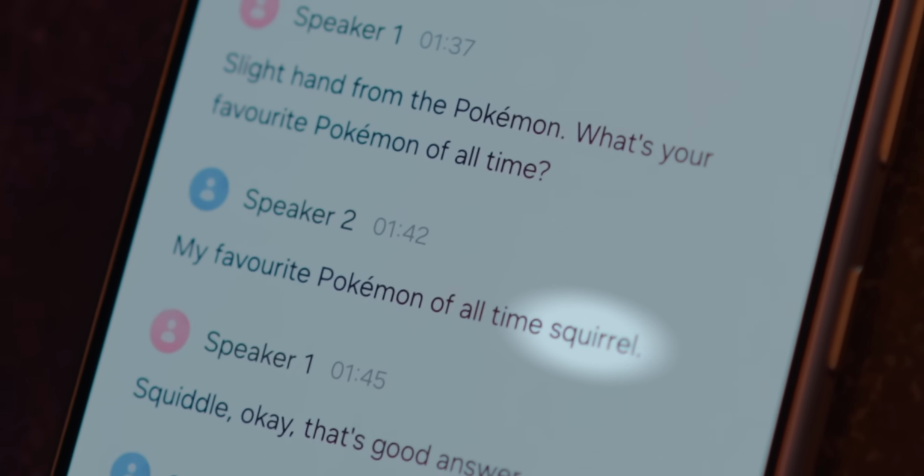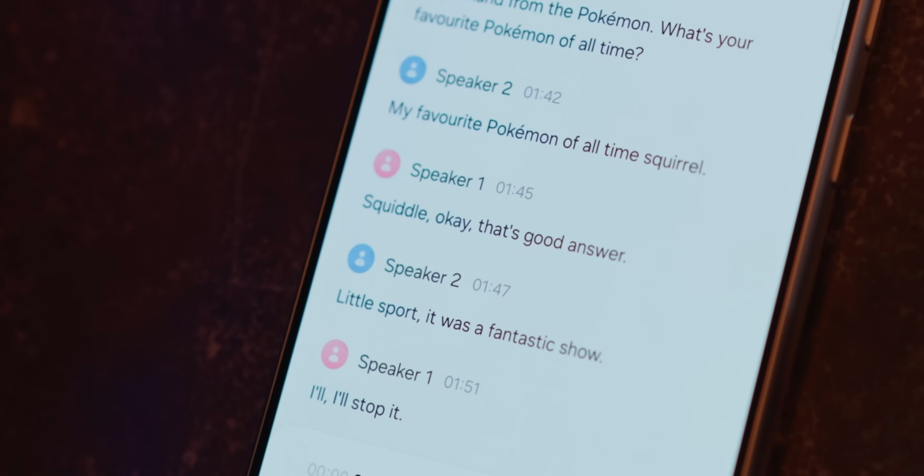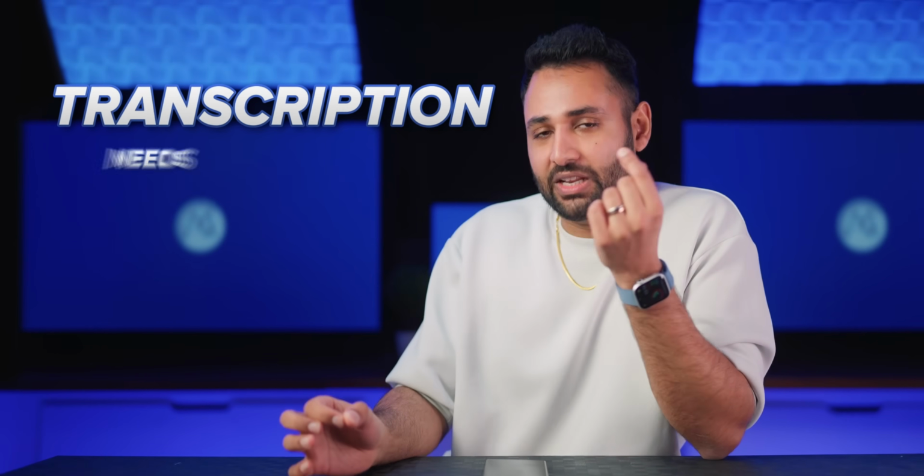Like I say Squirtle, it thinks I'm saying squirrel. And in the next sentence we say Squirtle again, it thinks we said squiddle, which, is squiddle a word? Even though it's picking up our voices really clearly, which you can tell because when you play the voice recording back, it sounds awesome. It's just the transcription that needs to get smarter.